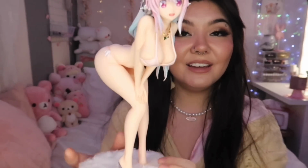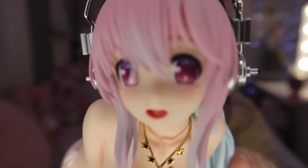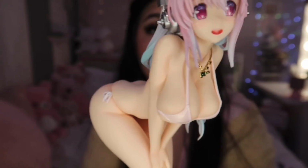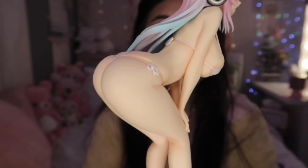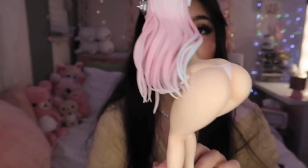Ta-da! We have my Super Sonico bathing suit version. And honestly, the face on this figure, amazing, so cute. The really pretty blush is everything to me. I'm obsessed with that. And then the pose itself is very unrealistic, but we're not gonna talk about it. Like the way she's bent at the legs. This figure about to make me act up.